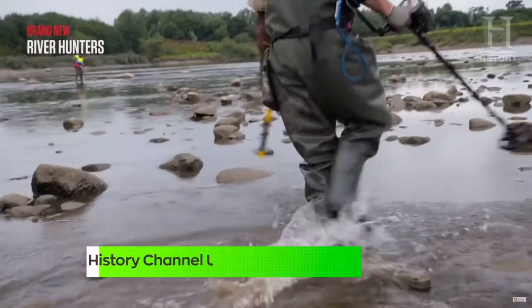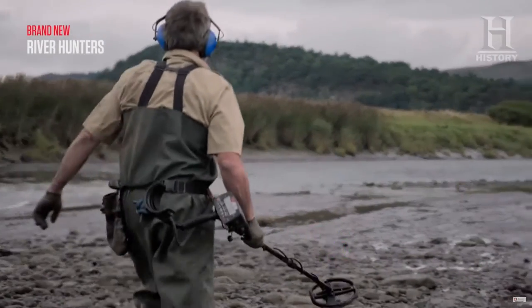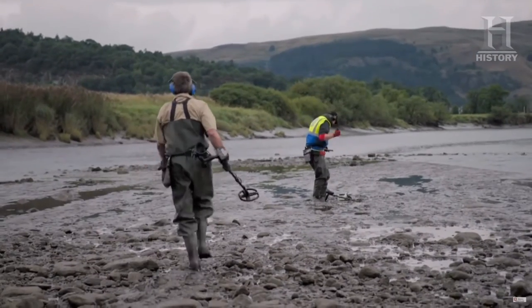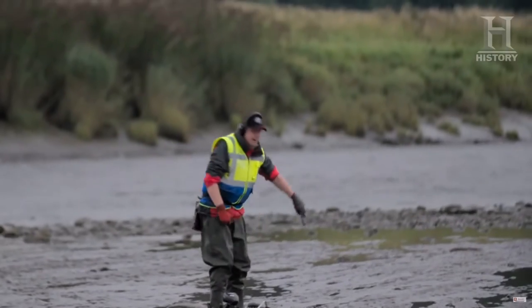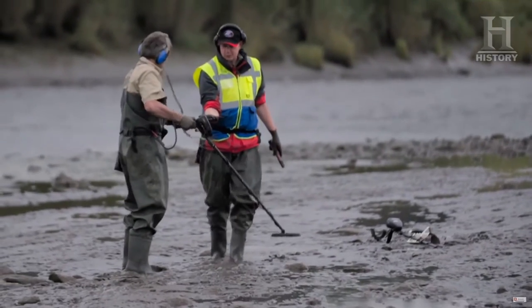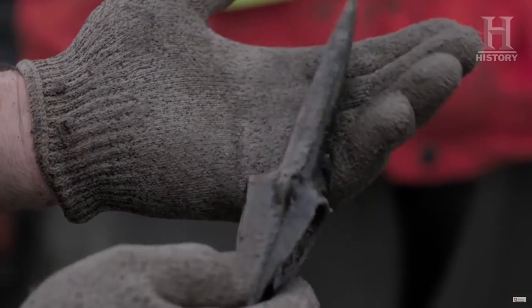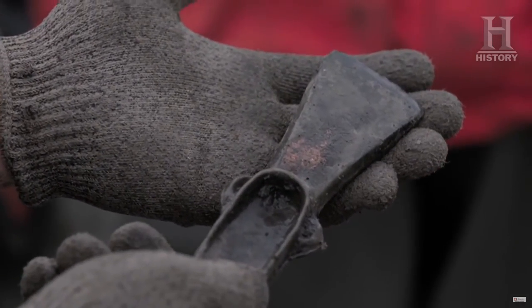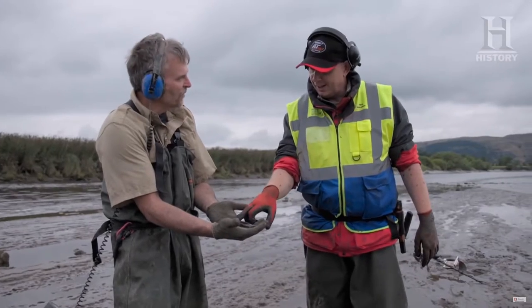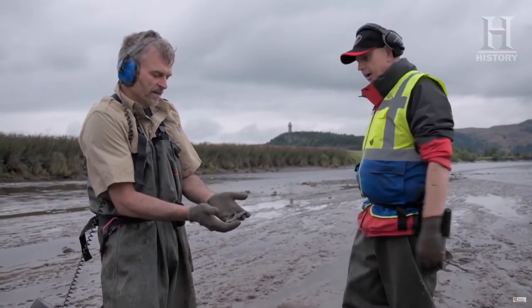A shout's gone up, and it's something big. What do you have? An axe? Caught my eye. Woo! Oh, dude! Are you serious? A bronze axe? That is a bucket lister. Bronze Age axe. It's Bronze Age. It's just perfect. Wow! That was some noise in there and a lot of hassle trying to get it out of the mud. But wow!